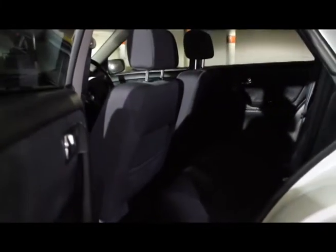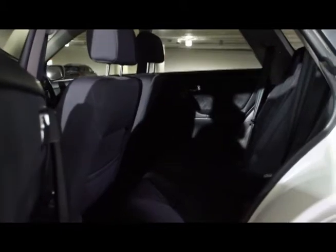So here's the back seats of the car. You can't really see it. The back seats do recline fully flat either way, front or back, which is nice for taller people. If they're sitting in the back, they can recline the seat and be more comfortable at a better setting for their preference. And they recline individually. It's not a full bench, so the left side will recline individually, front or back, and the right side will recline individually, front or back as well.